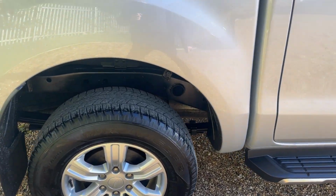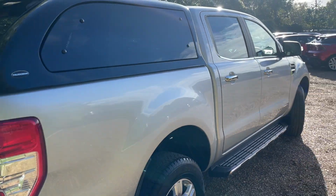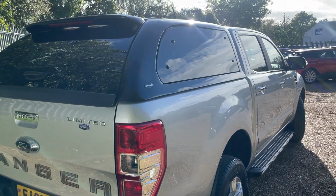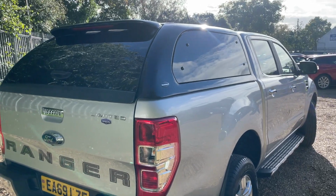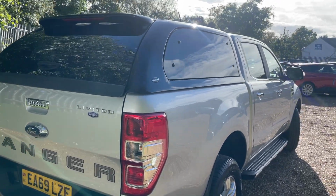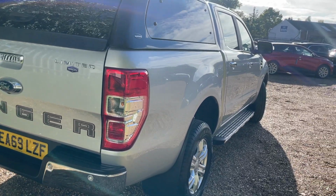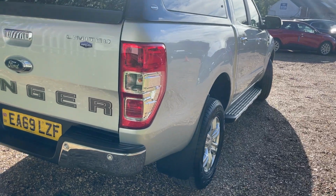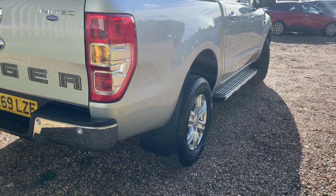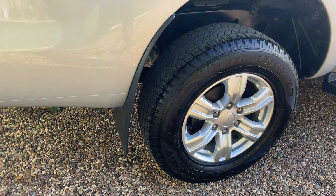Progressing now to the near side, or offside rear, my apologies. This is the time of the video that I give you a condition report on the body. So I stand back and I shimmy the camera nice and high to nice and low, and hopefully you can see all the body panels in all their glory whilst I'm doing so. So after a nice little shimmy we end up at the offside rear wheel.